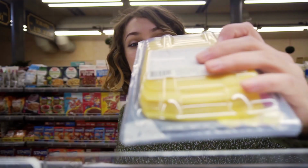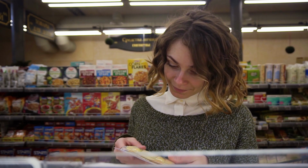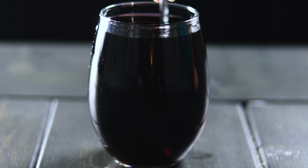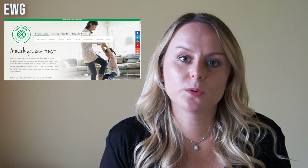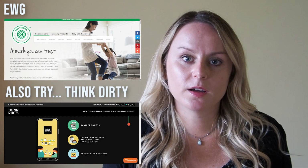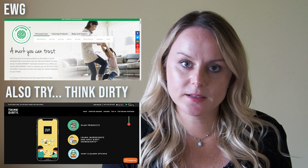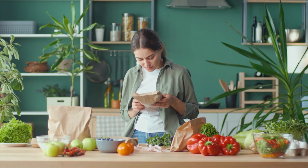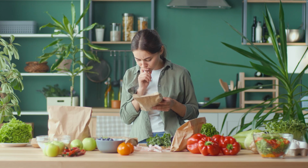You also want to pay attention to your labels. If you are eating a lot of foods that contain dyes and thickeners, your gut has a really hard time healing. There's a great site called EWG, and you can type in any brand and it will give you a scale of 0 to 10, with 10 being the worst and 0 being the best. It will tell you where your product falls. I don't like to obsess over ingredients, but I do think that it's really important to start being mindful because there's so much junk that is added into our food these days.